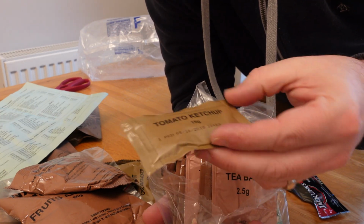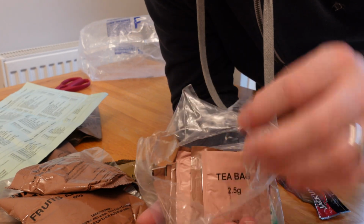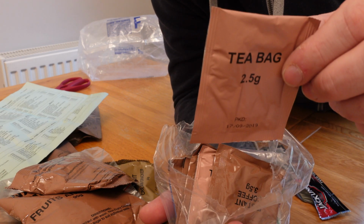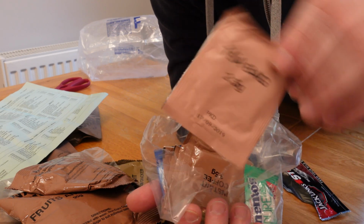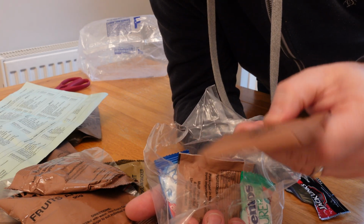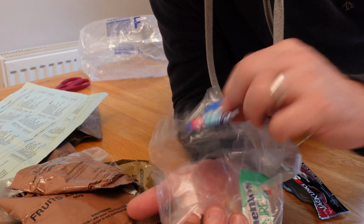Oh, yes! Oh, the motherload. Tomato ketchup. I love ketchup. Oh my God, I could marry it. A tea bag, very nondescript. Instant coffee. Another tea bag. Another instant coffee. White sugar. Another white sugar.